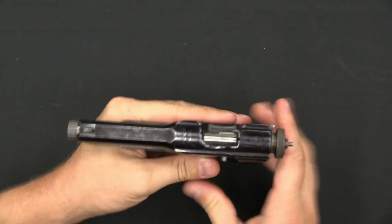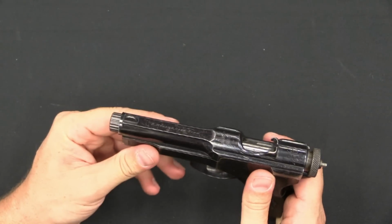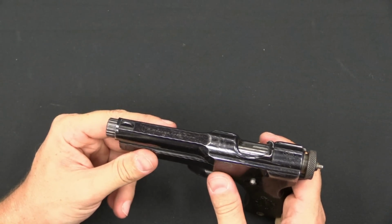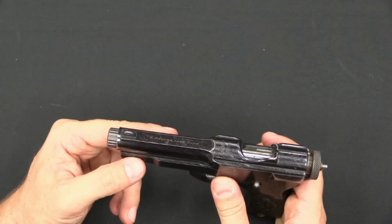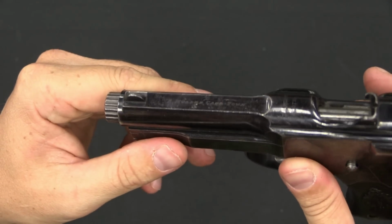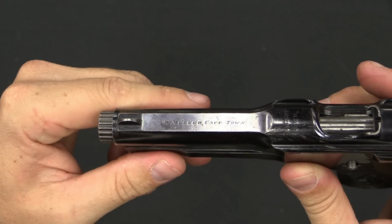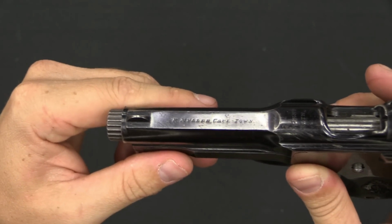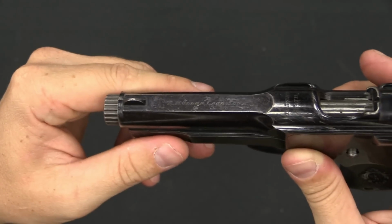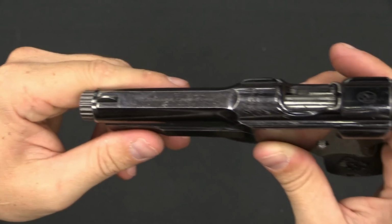Now, one other really particularly interesting little detail on this particular gun, and you'll see this on other guns of the time, is it was not that uncommon to have your name engraved into a gun that was special ordered for you. And in this case, we can see the top of the frame is marked with the name of R. Mueller, Cape Town. So this would have been ordered by someone named Mueller in South Africa.